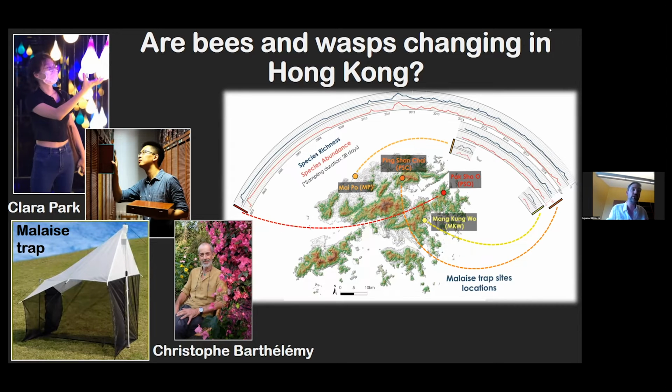And you can see the change over time. Here on this figure, you can see some of the change in species richness, which are the blue lines. So you can see sometimes the line goes up, sometimes it goes down, and in abundance, the numbers of individuals that were collected here as well. And you can see that there is a lot of variation going on. And so what we are interested in now is to understand those variations. What actually is driving them?